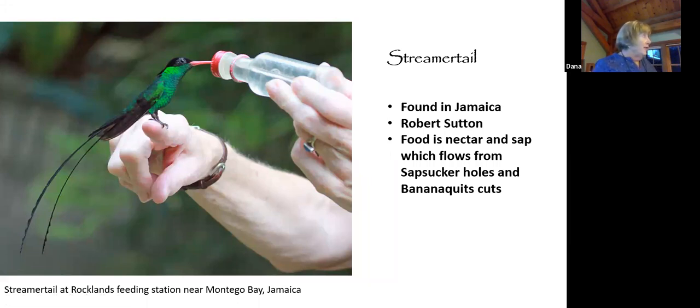And you can go there and it sits on your finger and you hold the bottle and it feeds right out of it. It is an extraordinary experience. So if you're ever there in that part of Jamaica, do look up this place and have that wonderful experience. But they are only found in Jamaica, and they feed on nectar and sap, which flows from sapsucker holes and the banana cuts in a flower.